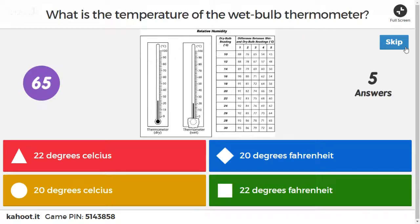All right, 5 answers in, 64 seconds remaining. I put a little bit longer time on these ones with a picture, in case you're delayed.